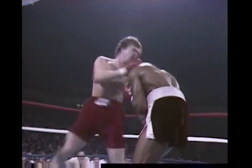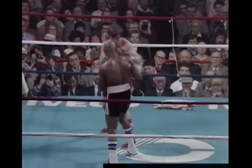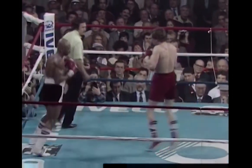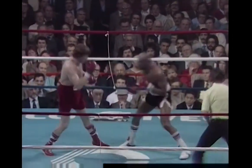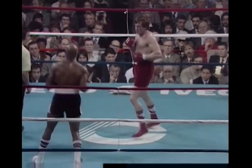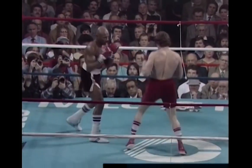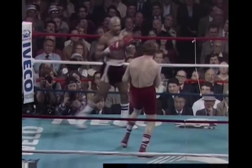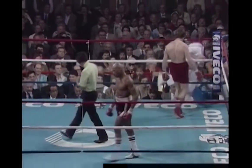Hagler giving Sibson no chance to come in close. Dictating the tactics. And Hagler finding Sibson easy to hit. Sibson's going to need all his strength and courage to come through these opening moments. Hagler smiles. And that first round was not a good one for Sibson. He never got close.